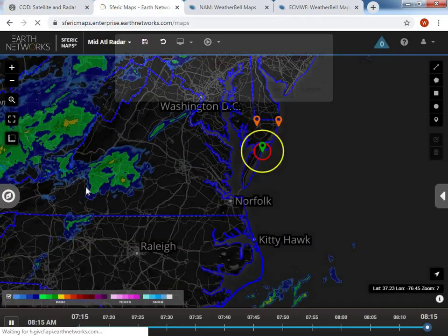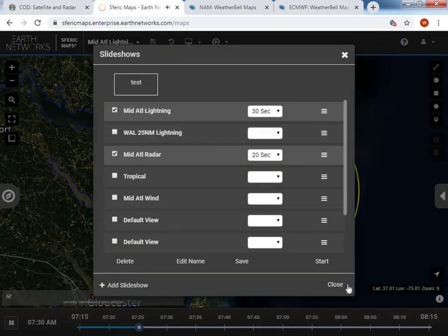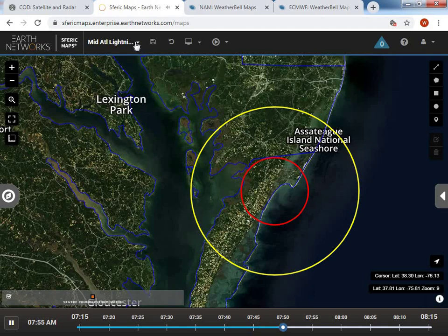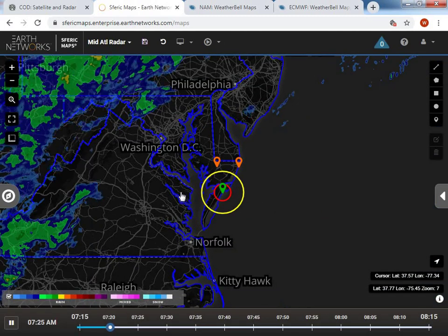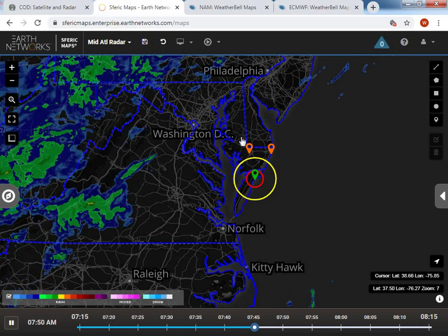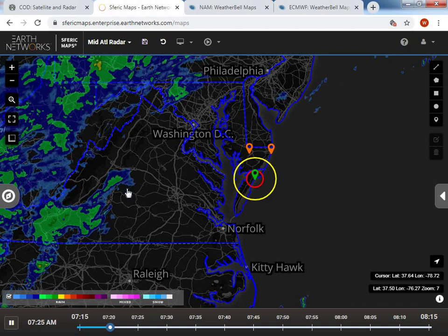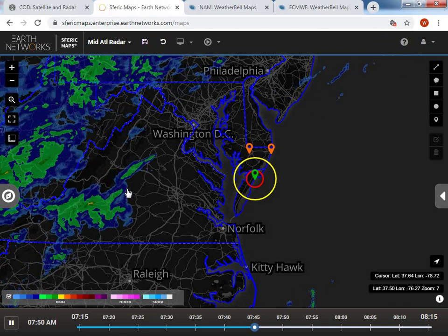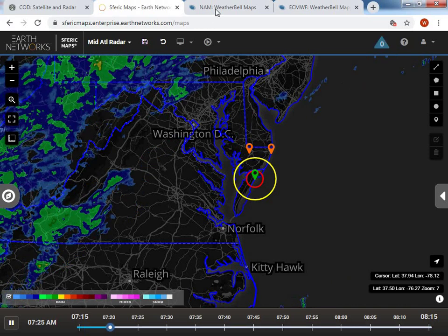Looking at the radar, moving into the region, we should just be seeing our rainfall activity pick up from the southwest as we move through the region for the afternoon and the evening hours. And that will provide us with some rain shower activity across the area for the Wallops region after about 1600 local today.